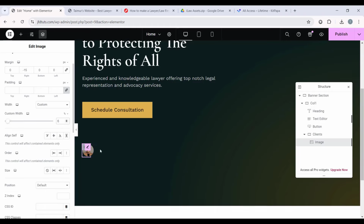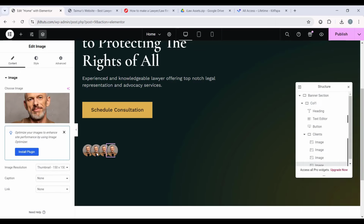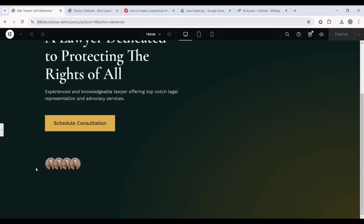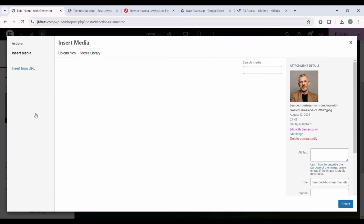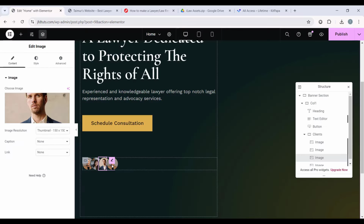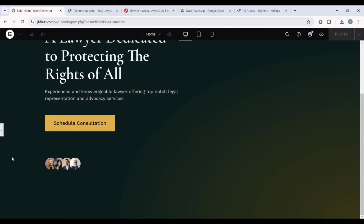Now what I'm going to do is, I'm going to select this image from here. Right click, duplicate. Right click and duplicate until you have 4 of them. And now you can see the border around this image nicely separating every image, right? Alright, so let's change the images on each widget. So the second one, let's select this one, then the next one, we have this one, then let's select the last one, this one. And right here we have nice client images, which is adding depth inside our banner section.